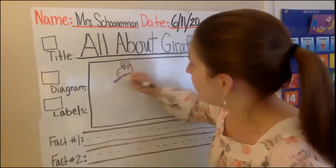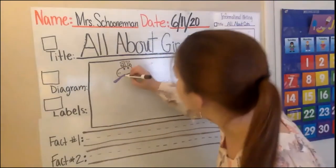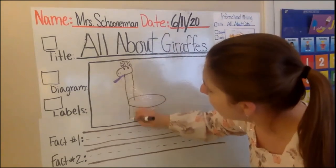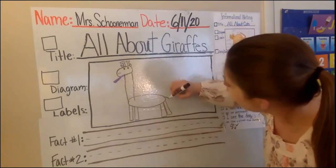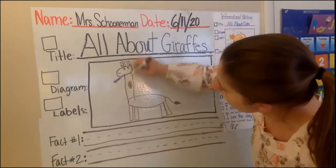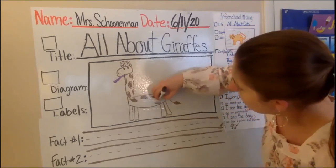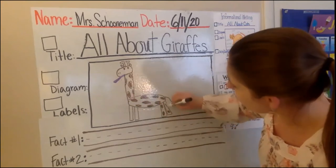Okay. Now, he's got his tongue. Now, this does not look like a giraffe yet. It needs this big old long neck. So let's give him a big long neck. And then for his body, I'm just going to draw an oval shape. And then they have long legs. They have four long legs. And they have a tail. And they are covered in orangey brown spots. So that's what giraffes are covered in, orangey brown spots. So you can add some spots to your giraffe diagram.